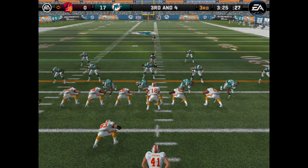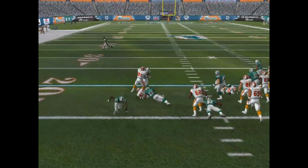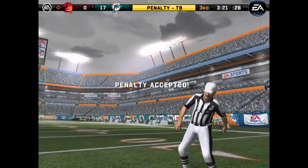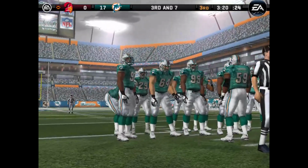The Dolphins with a 4-man front. In this direction. Armstrong comes up to make the play at the 18-yard line. And a flag down on that play. Let's see what the call is. On the offense, number 62, still third down.